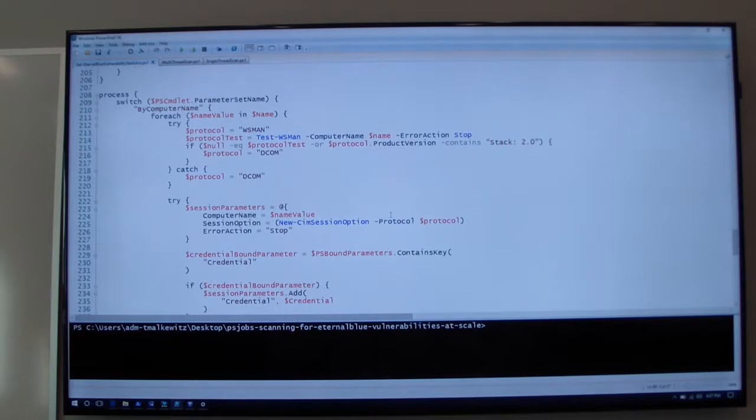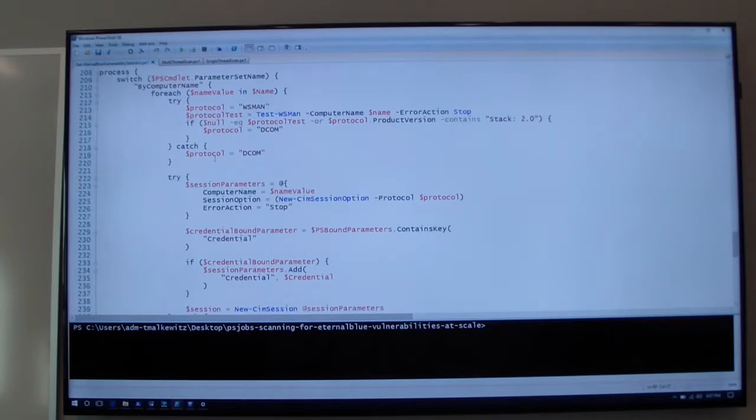So in the process block, if you're using the ByComputerName parameter set, it's first going to run the Test-WSMan cmdlet. It's going to see if it can connect over WS-Man.